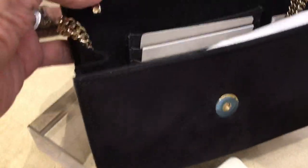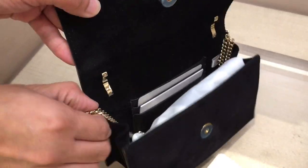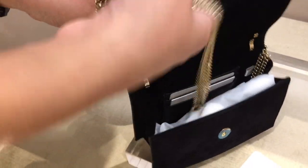Sweet material. Soft, sweet. Try full length jeans. Full length jeans. So shoulder, cross body.